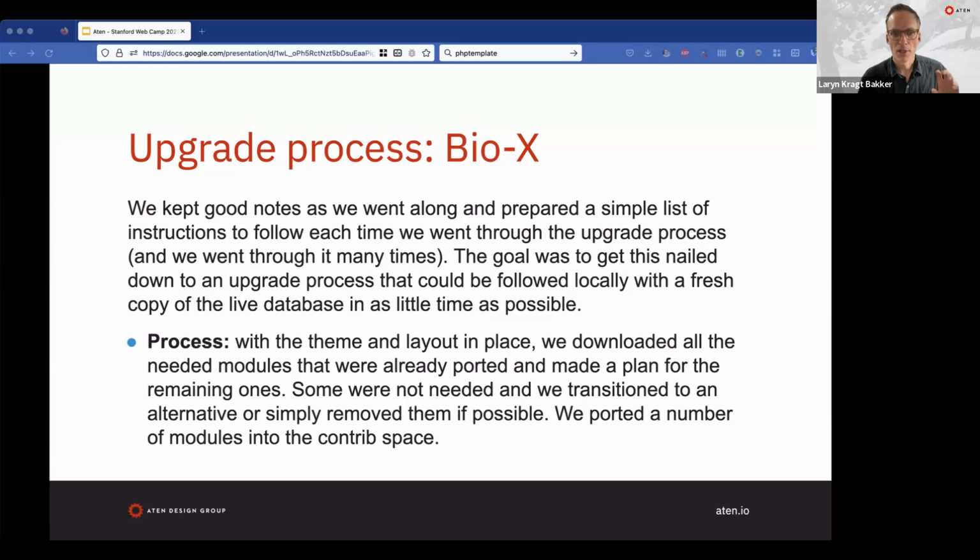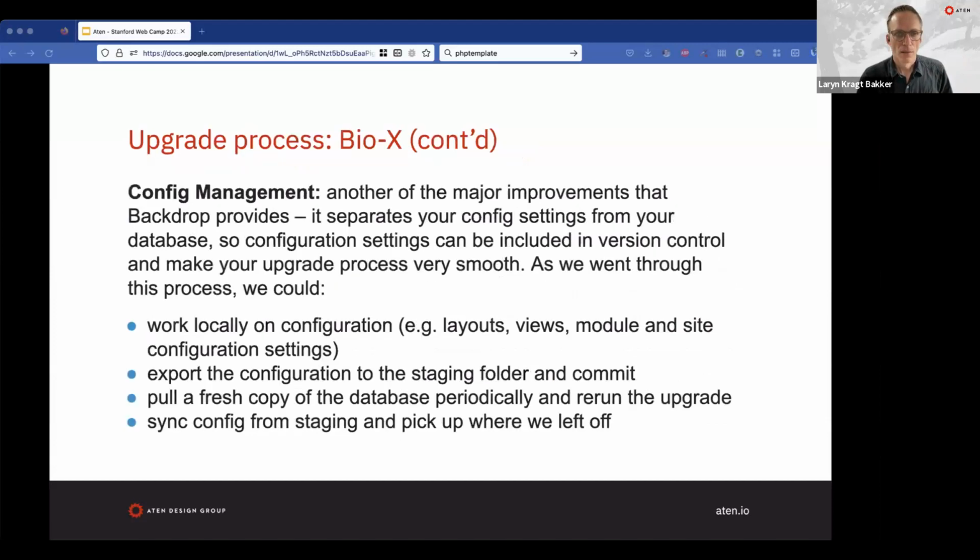There were a number of modules that we did need to port, and there were a number that we needed to polish a little bit to make sure the upgrade process went smoothly. We kept good notes, ran the upgrade process many times locally until it became so smooth we were ready to do it for the final time.